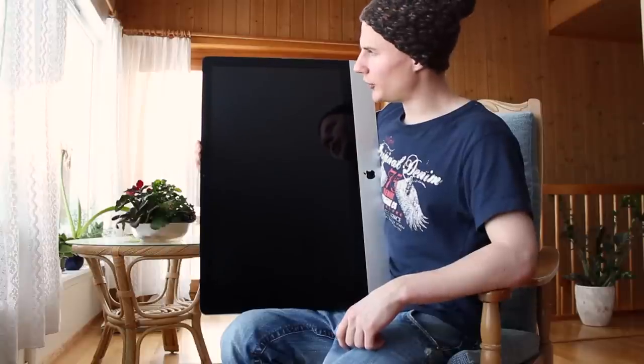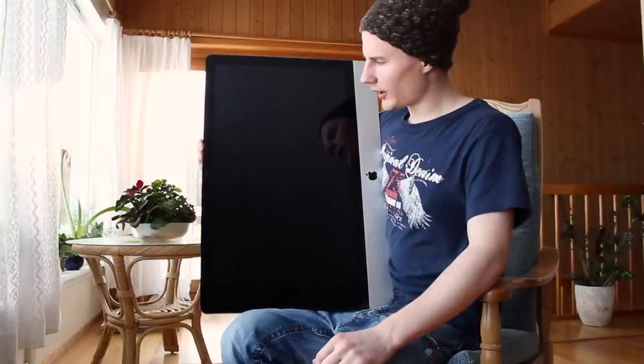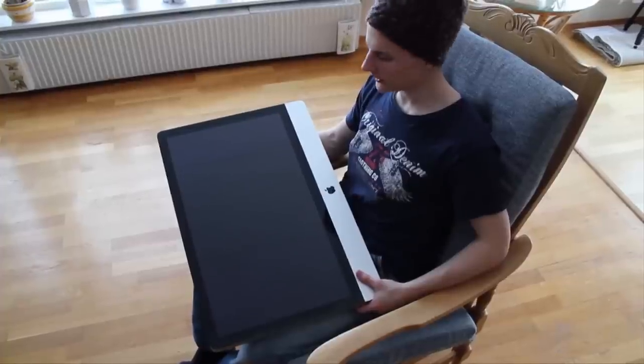It can do pretty much anything the original iPad 1 could do, but as you can see it got a lot bigger screen. It's 27 inches. And it also have a lot of new features, which I will be going through in this review. So, let's have a look.